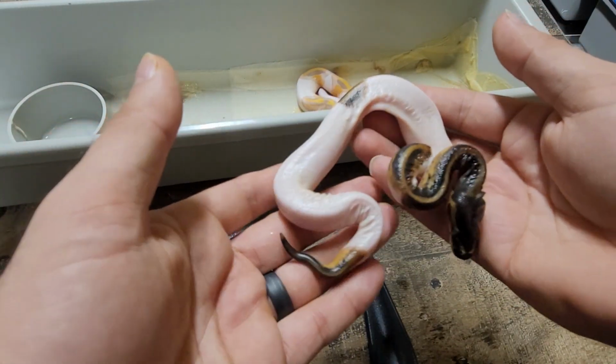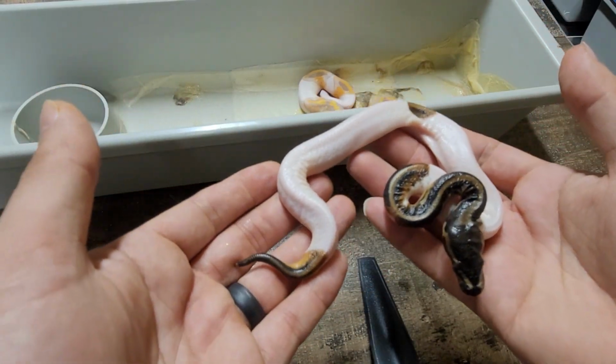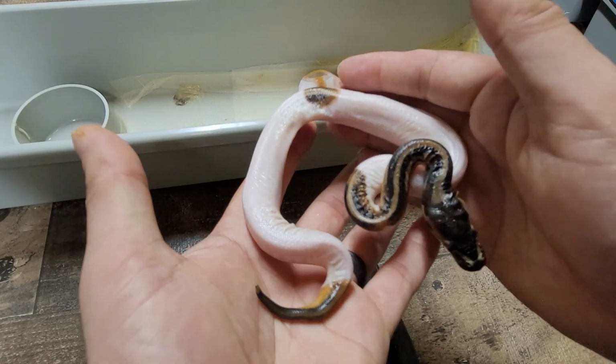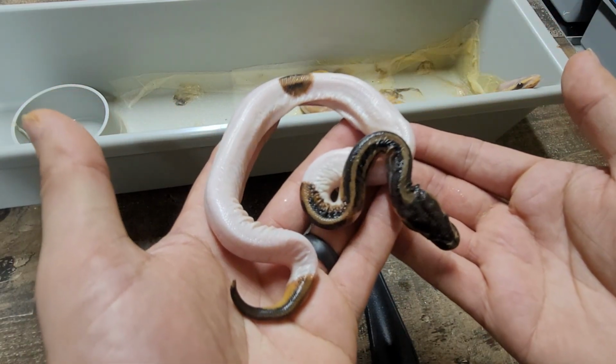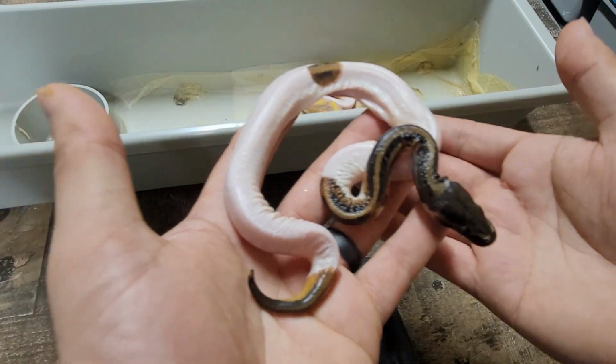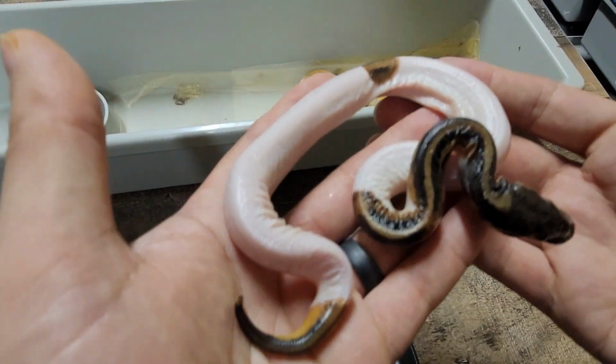She has not shed yet, which is fine. It's kind of messy in here and it's starting to stink, so I'm going to go ahead and move them anyway. And I'll put her in her own little well-moistened tub, and she'll have a chance to shed in there. Happens from time to time. Some of them are just a couple days behind, but that's fine.